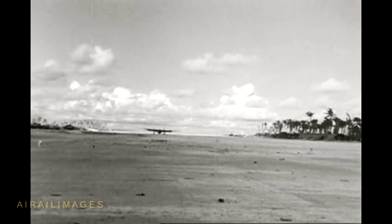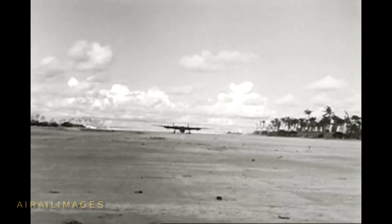Evidence at Eniwetok that for an alert B-24 pilot and crew, blown out tires hold no hazards. The left main tire is flat.